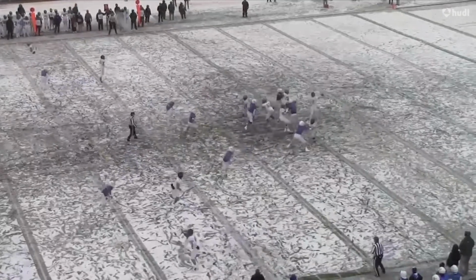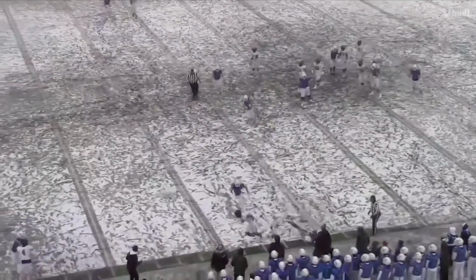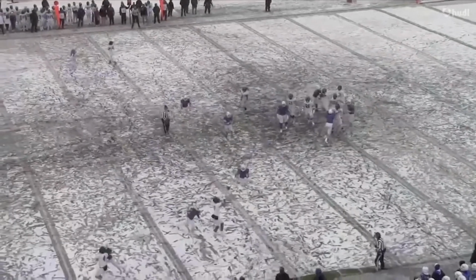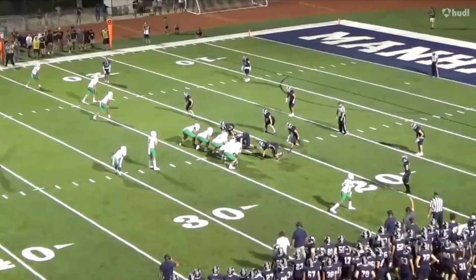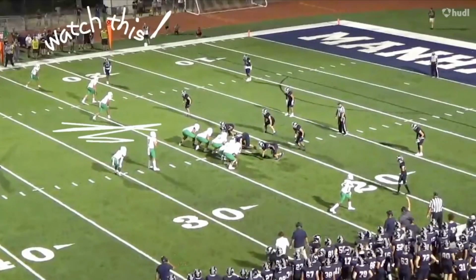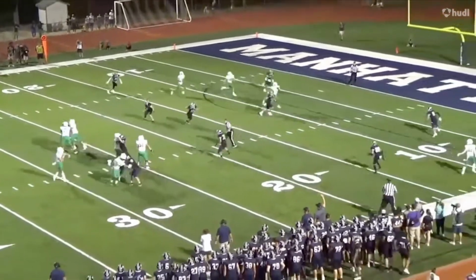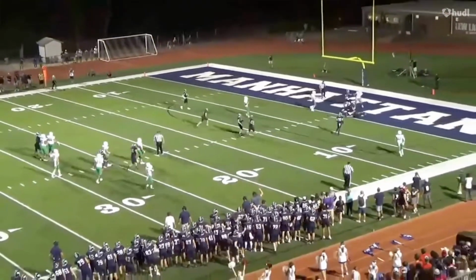You're going to see pretty much all the elements at the most extreme level. And here, he's got a guy that's right on top of him in the snow. But I love the fact that he's able to get up the field without slipping and sliding on that snow. So that is a very, very good look for a high school player. This is just his junior film here.